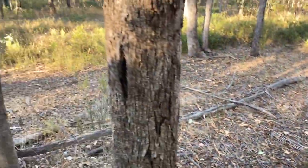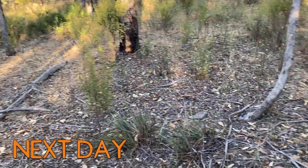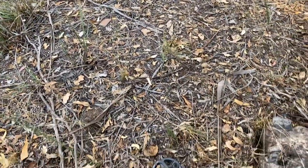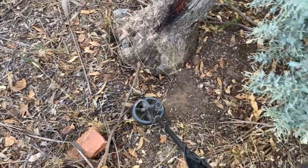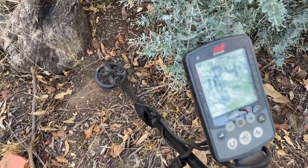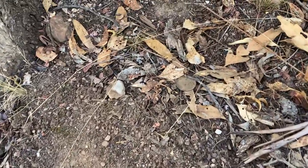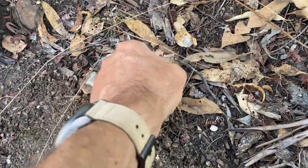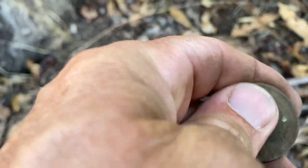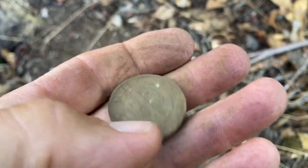Well, I'm back up in rubbish dump gully here, and now I am being systematic. I'm doing areas, I'm walking along the hillside, going down, only a swing at a time type thing. Finally. There we go. That was only in the leaf litter. That looks like a Commonwealth penny. There we go. 1927.